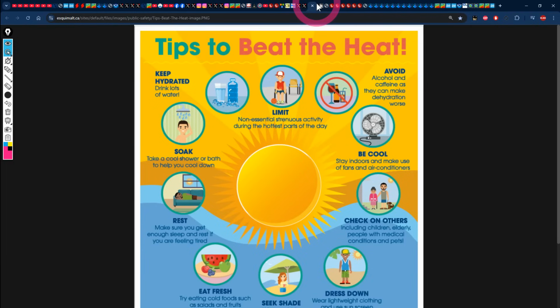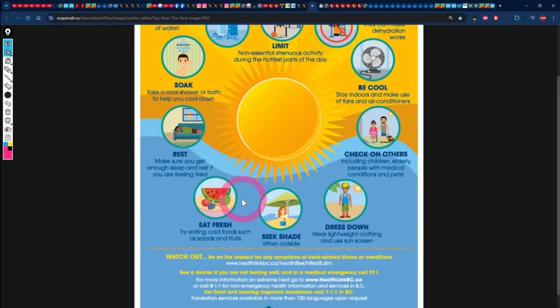And if it's going to be a bit too hot for you, try to beat the heat with these tips. Seek shade when you're outside. Eat fresh. Try eating cold food such as salads and fruits. Rest. Make sure you get enough sleep, and rest if you're feeling tired. So take a cool shower or bath to help you cool down.